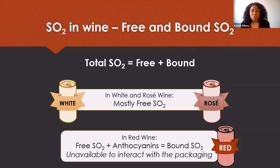However, in red wines, most of what we actually measure as free SO2 isn't really free, it's bound SO2, and it's weakly bound to anthocyanins, producing these weakly bound adducts. And that means that it's not really chemically available to interact with anything else.